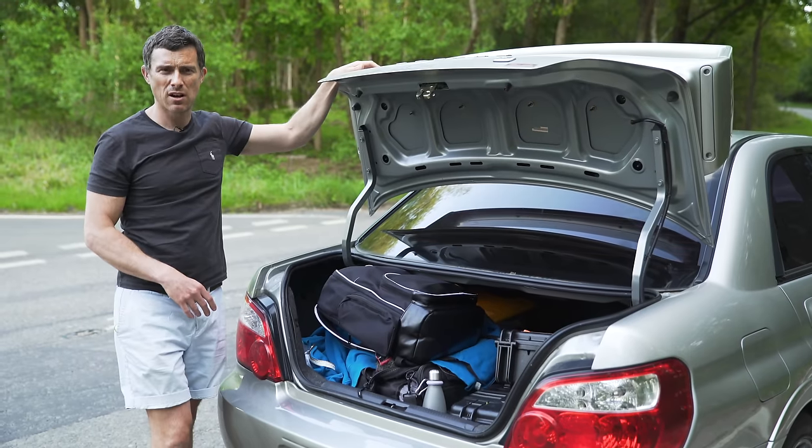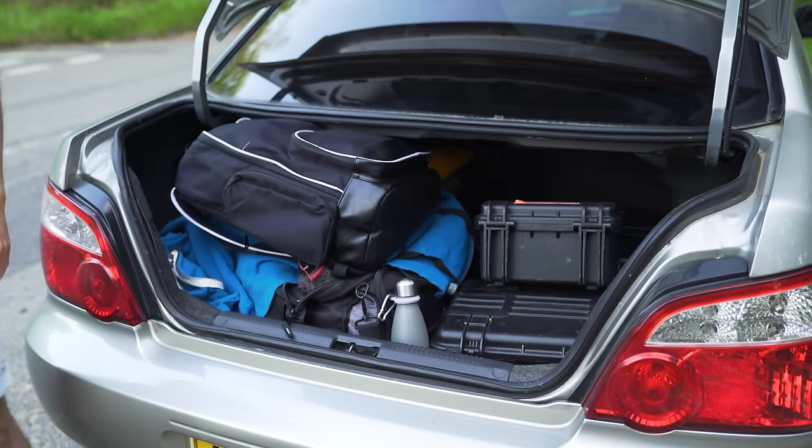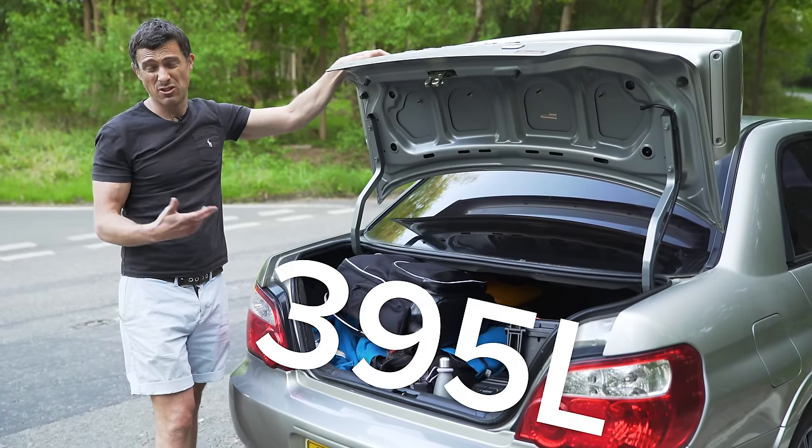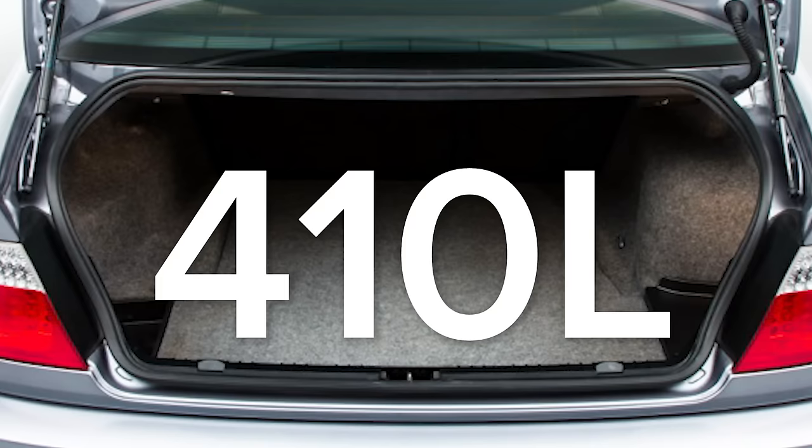The boot on this car is just about all right. So, you can fit quite a bit of stuff in it, as you can see here. Now, the capacity is actually 395 litres, which is a bit less than that of a BMW 3 Series E46.